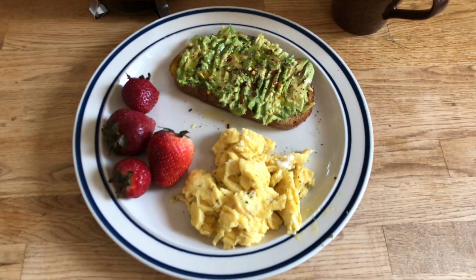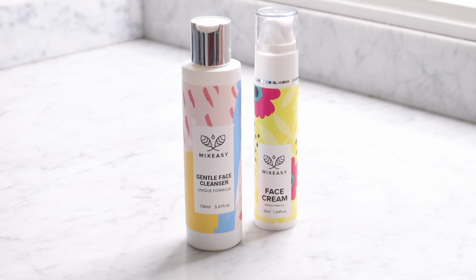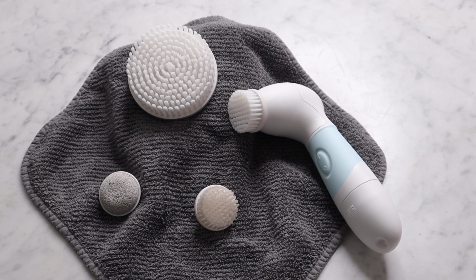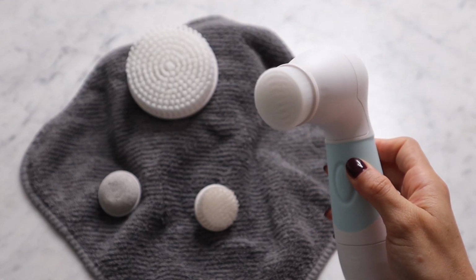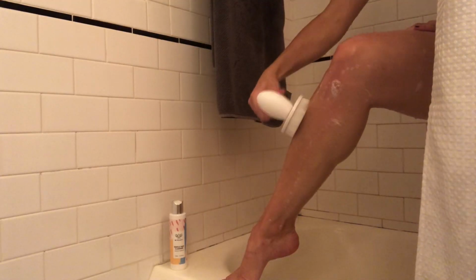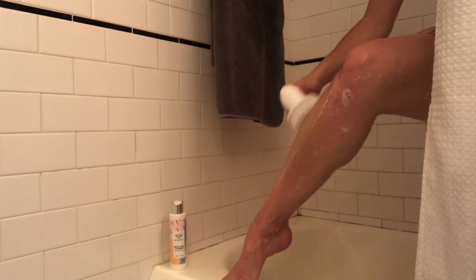When my skin is this dirty from sweat and Brooklyn grime, I like to cleanse it extra well. I've been using the MixEasy face cleanser and the Duvolle Radiance spin brush. This brush is great at exfoliating and unclogging pores, and it's a whole different level of clean in the areas where my pores tend to get really congested. But my favorite way to use this brush has actually been as a body exfoliator, which I frankly think we should all be doing more often.